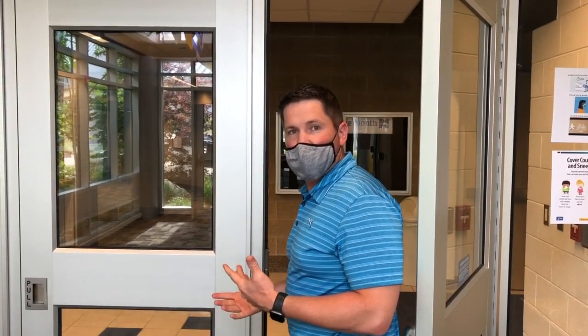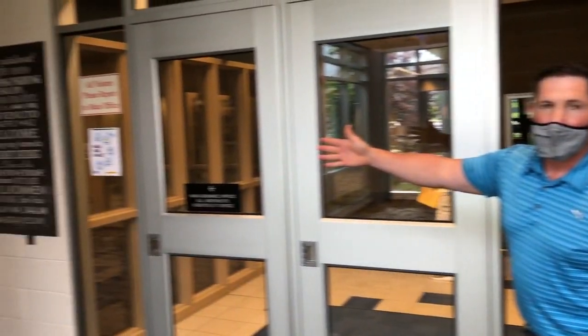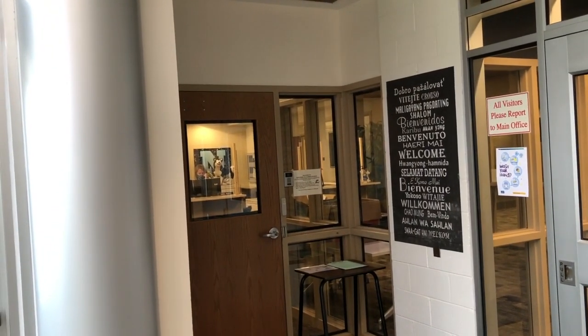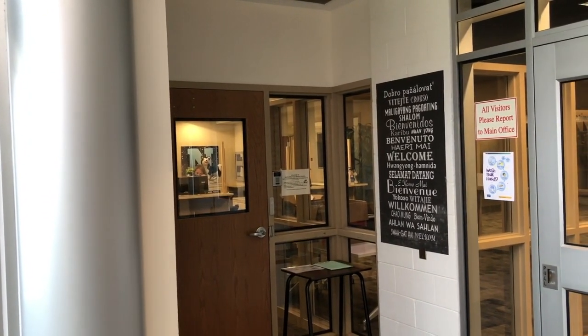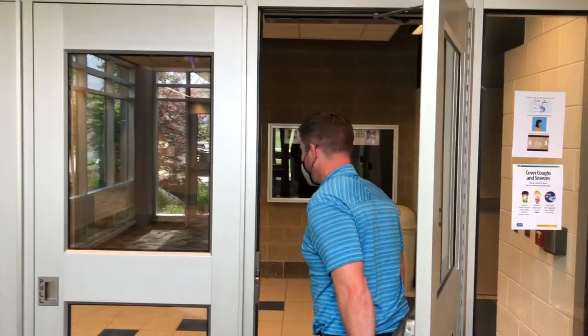For our families, if you need to drop something off, you can do that at our table over here. Or if you need to come into the school, we're not allowing visitors this year, but you can talk to our secretary and pick up your student early from class if you need to. Notice we do have X's on our floors for safe distancing. So come on in.